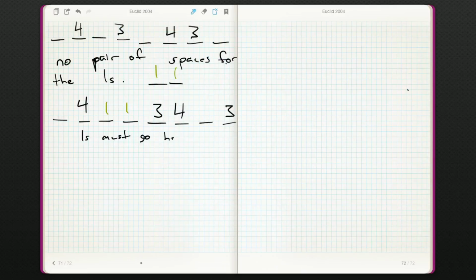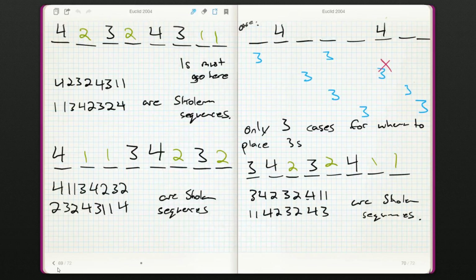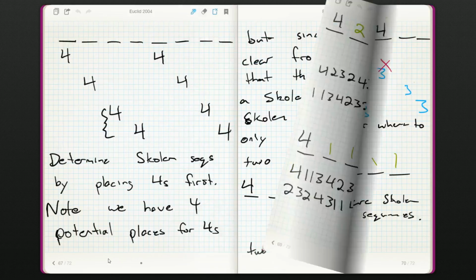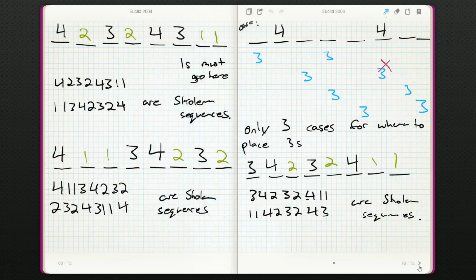Ones must go here. 2s are too far away. So, there were only 6. I would have thought there'd be 8. Interesting. Okay, so you might want to go back and round them all up. 4, 2, 3, 2.